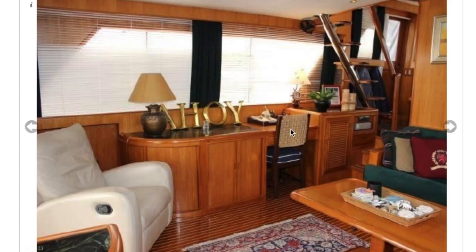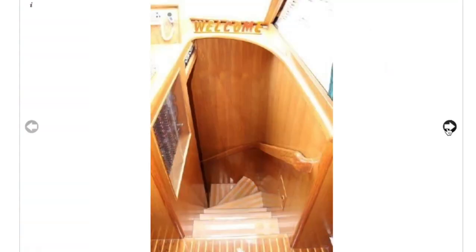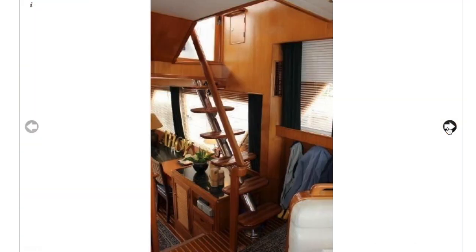Okay, that's great. So you got a little work area for school or whatever in the main salon area. I like it. Homeschool. Decent stairs. I assume, okay, so here's the helm right here. So you're going down and forward. It'll be interesting to see if it's all together. No, we're not gonna go down and forward. We're gonna go back up, psych!